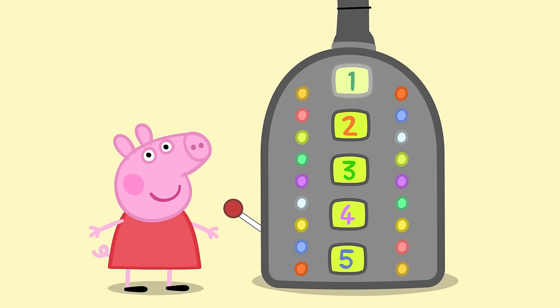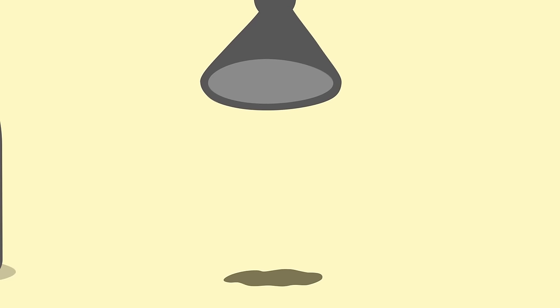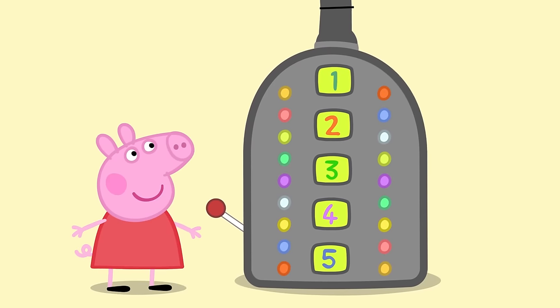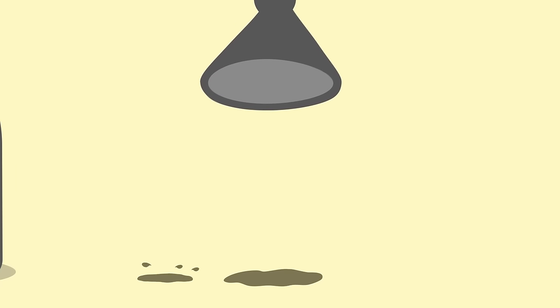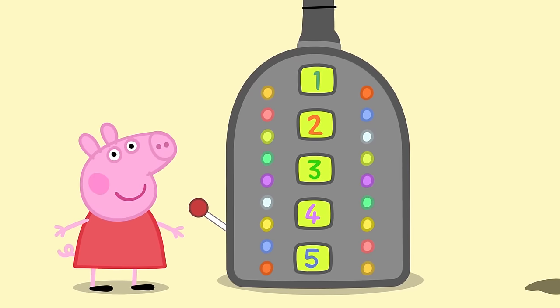Hooray! It's the number 1. You know what that is. It's a muddy puddle. How exciting! Look at that. We have 1 muddy puddle. Excellent! The beep bop boop machine has landed on the number 2. Now how many muddy puddles do we have? Can you count them? 1, 2. Great job! Now we have 2 muddy puddles.